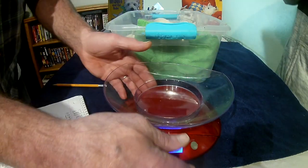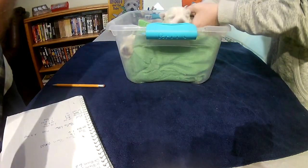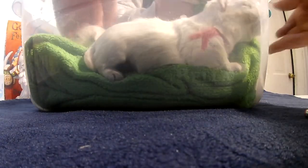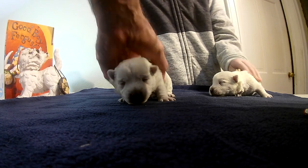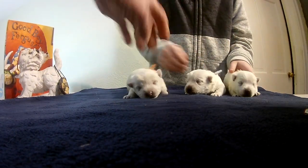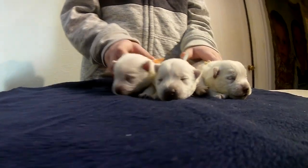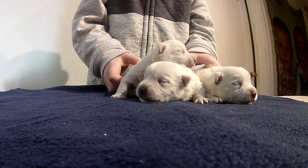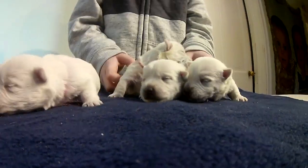Move the scales. And get a look at these guys. Going to take them out and put them on the table. Get a good look at the litter. Lined up. These are all spoken for.